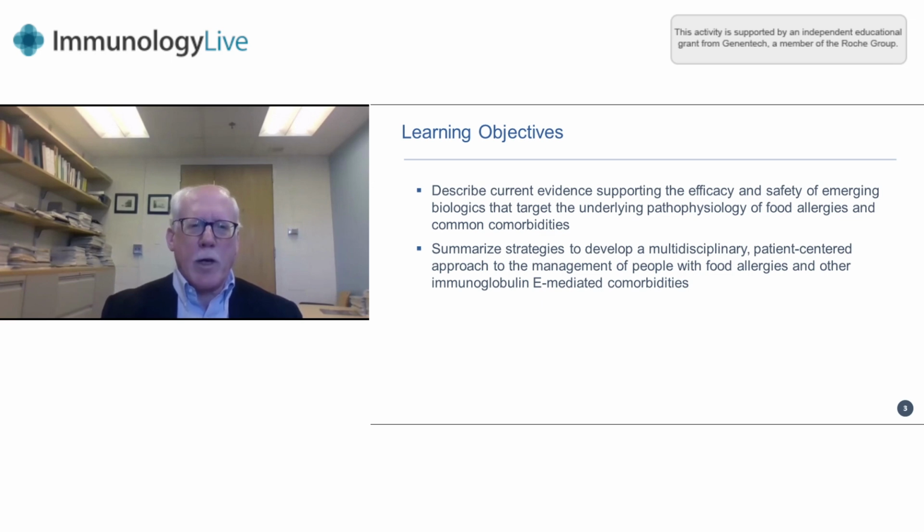Learning objectives for today's session are as follows. Number one, describe current evidence supporting the efficacy and safety of emerging biologics that target the underlying pathophysiology of food allergies and common comorbidities, and summarize strategies to develop a multidisciplinary, patient-centered approach to the management of people with food allergies and other immunoglobulin E, IgE-mediated comorbidities.